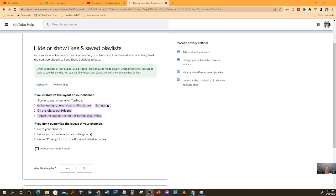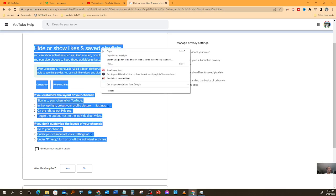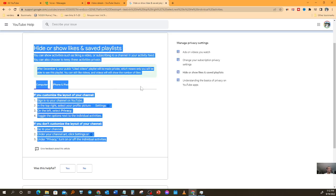I just finally figured it out. Every time I try to add a video to my playlist, it just won't show up. What happened is I did a little bit of research and finally came across this article. I'm going to do the read screen option so you guys can hear what's going on real quick.